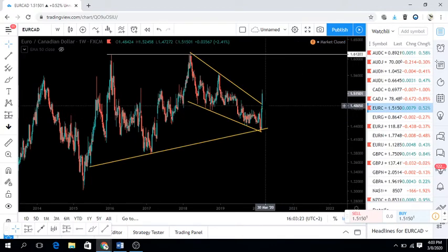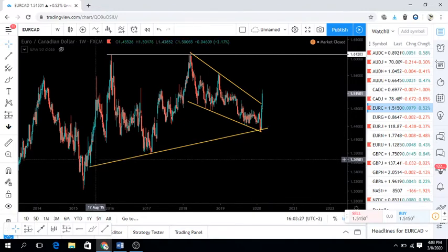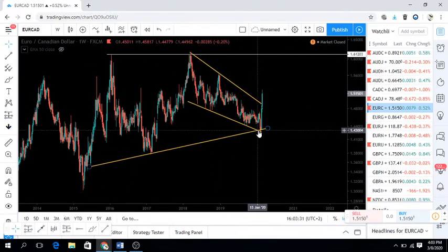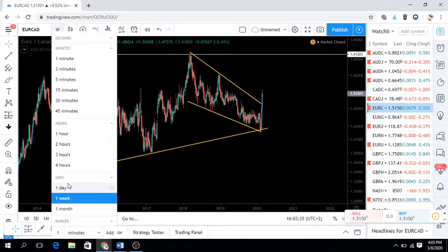EuroCAD, we predicted this break to the upside because this was a very easy move. So we had this 1, 2, third touch, and we had this corrective pattern, and then we had this strong impulse, so we knew that it would go upwards for the week, last week.